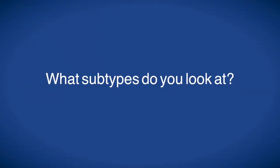Another area that I'm going to start looking into in the near future is circulating DNA, and they've shown that circulating DNA levels are higher in CSF samples compared to blood.